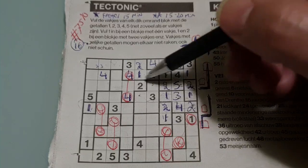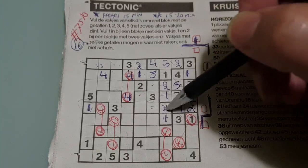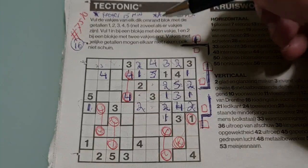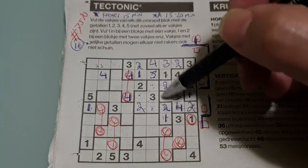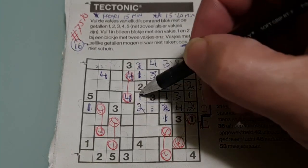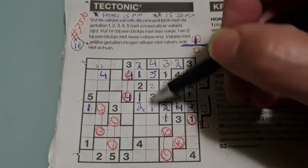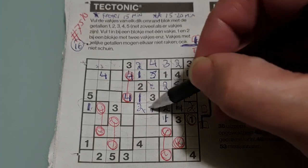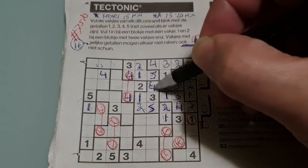These 2 boxes can be a 2. That box can be a 2. So 1 box left for the 2 in this area should be here. These 2 boxes surround the 1 can be a 1. So 1 box left for the 1 in this area should be here. 2 numbers left in this area for numbers 4 and 5. We have a 5 there, no 5 there. 5 should be here and a 4 goes there.